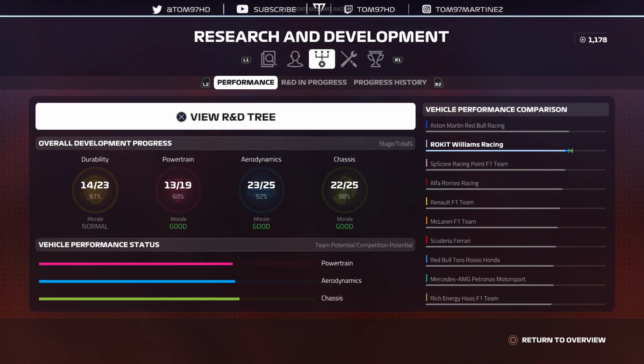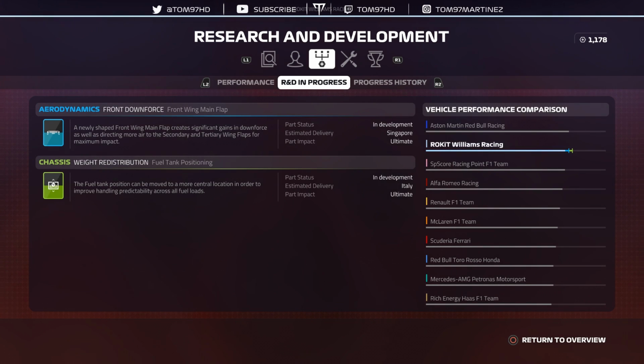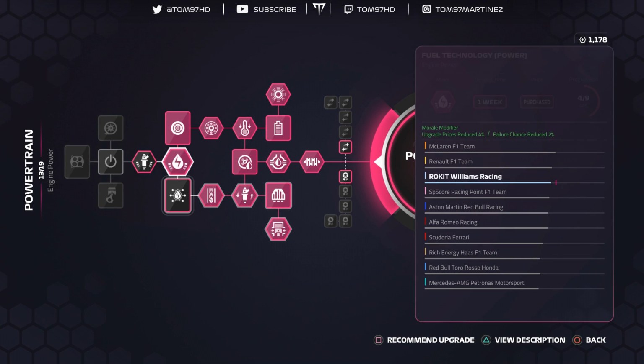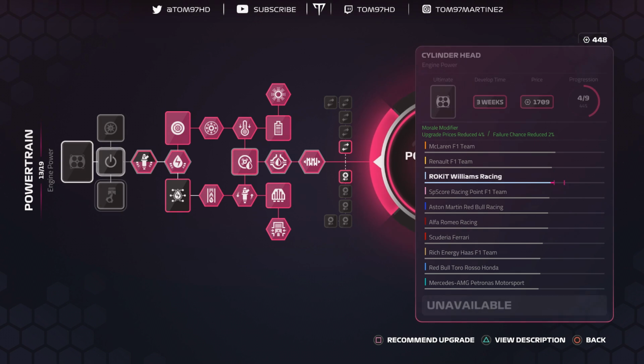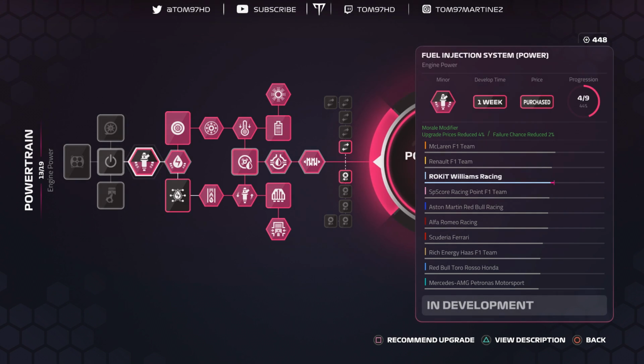Okay, so here we are then on the laptop, and we currently have 2 ultimate upgrades on the way. One for the front downforce at Singapore, and we have one for the weight redistribution in the next race at Italy. And we're going to add to that by adding some more engine power, and it's going to be a very big upgrade because then we unlock 3 absolutely massive engine power upgrades for the rest of the season. And we're going to get through these very, very quickly. But with this upgrade, it will take us pretty much neck and neck with McLaren.